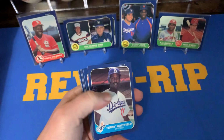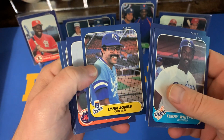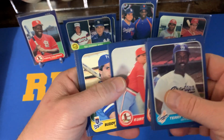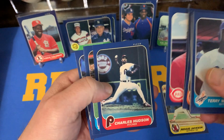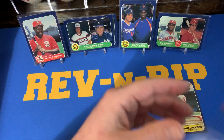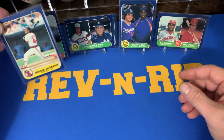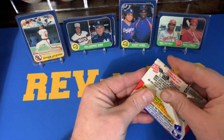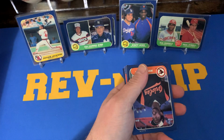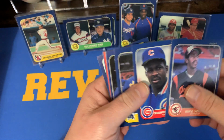It's a nice sticker. Angels. Terry Whitfield, Jim Acker, Greg Brock, Lynn Jones, Rick Aguilera, Reggie Jackson. Glenn Hubbard, Glenn Hoffman. A lot of Glenns in that pack. There you go, little Reggie Jackson with the Angels. I'm impressed with these cards. Thank goodness there's no gum, right? Dodgers. Mike Young, Sean Dunston.